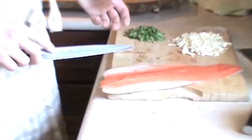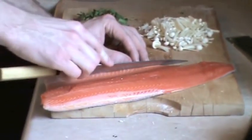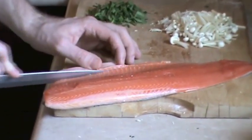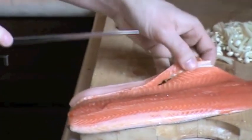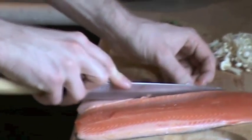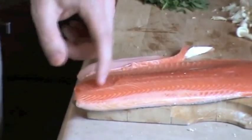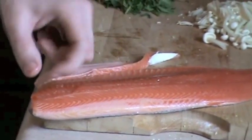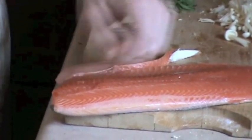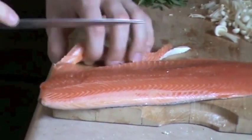So I pulled my trout out of the fridge, and what I'm going to do is I'm just going to clean the belly part. So this is all fat. I'm just going to slice that down. Now you can get your fish guy, your fishmonger, to take your scales off and debone, because there's a little bit of pin bones in the center of the fillet. So what he does is he just takes tweezers and he just kind of plucks them. Or you can do it yourself, but it's a headache.